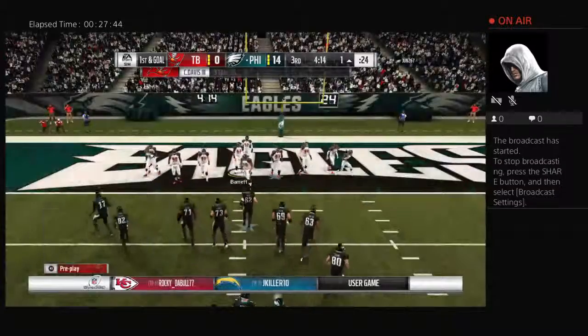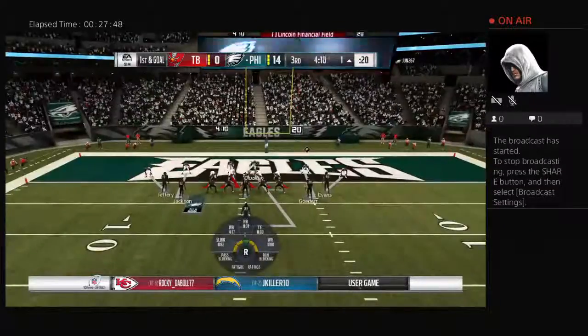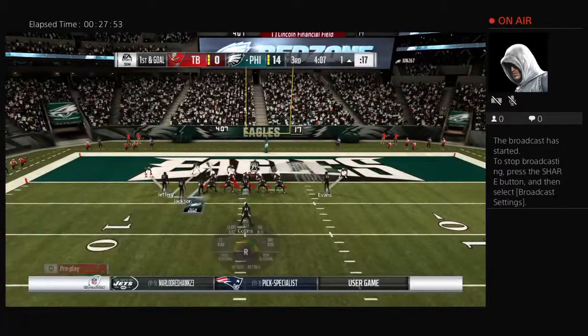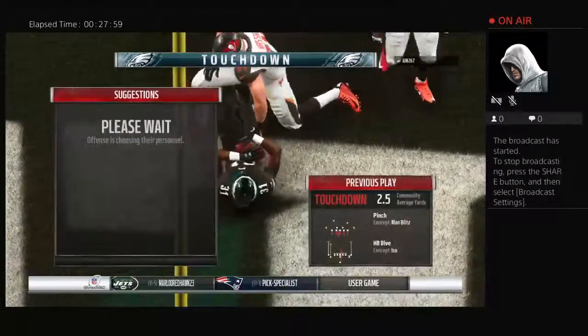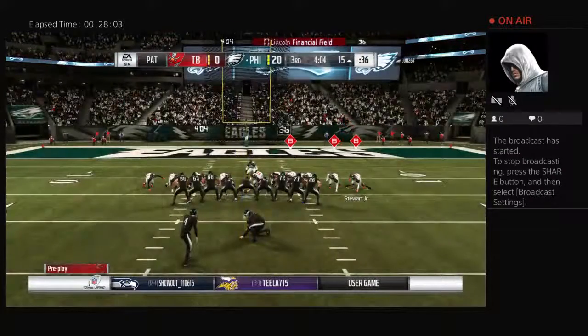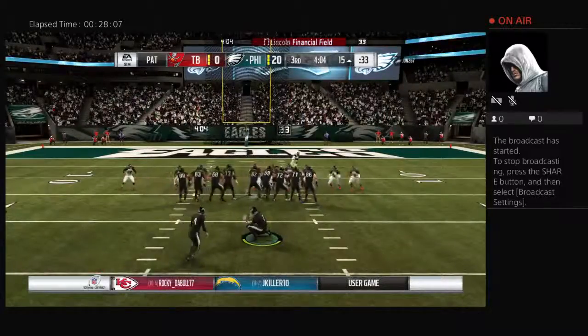After the big play, a chance to finish now on 1st and goal. Trying to punch it in with Collins. And he's in. Touchdown, Eagles. Alex Collins taking it in from a yard out. And the Eagles add on to their lead.